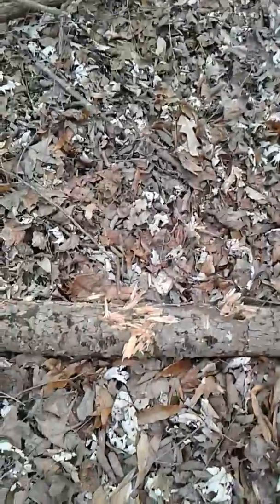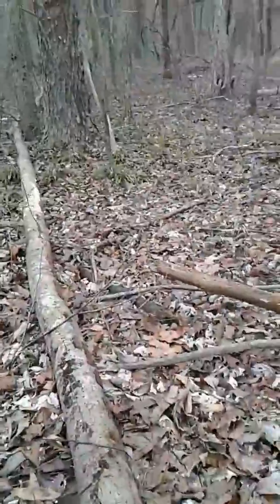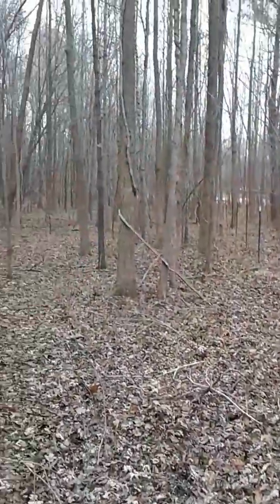Okay, I feel it. Check this out. That's old. But that's not. What has the power to dig into that right there? Of course, it's soft. Could be a lot of deadfall. Never seen that root right there before.